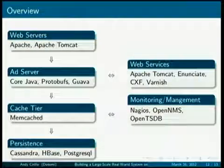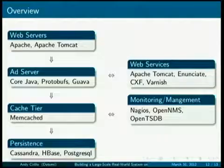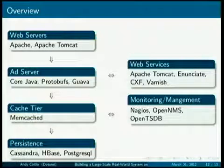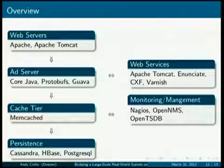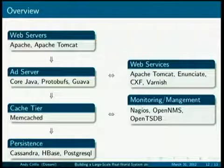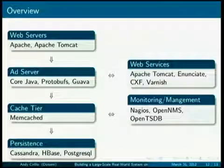Right. One other thing that we use is Guava. This is the example that I mentioned earlier. Caching is extremely important to us. We live by the maxim that RAM is disk and disk is tape. Nothing can ever hit a disk in the course of serving a request for a banner ad. As a result, your ad server basically doesn't use the disk drive hardly at all once it's booted up.